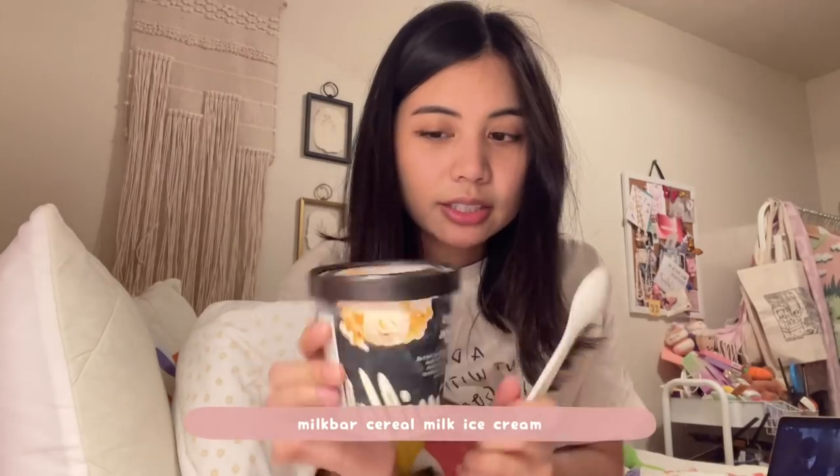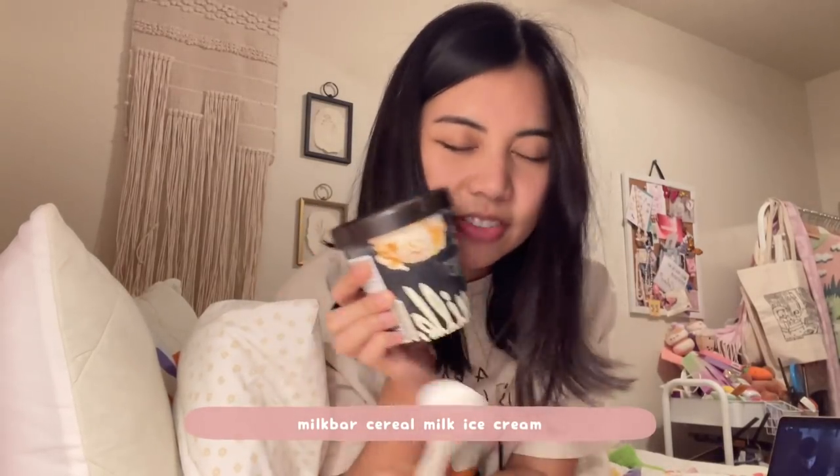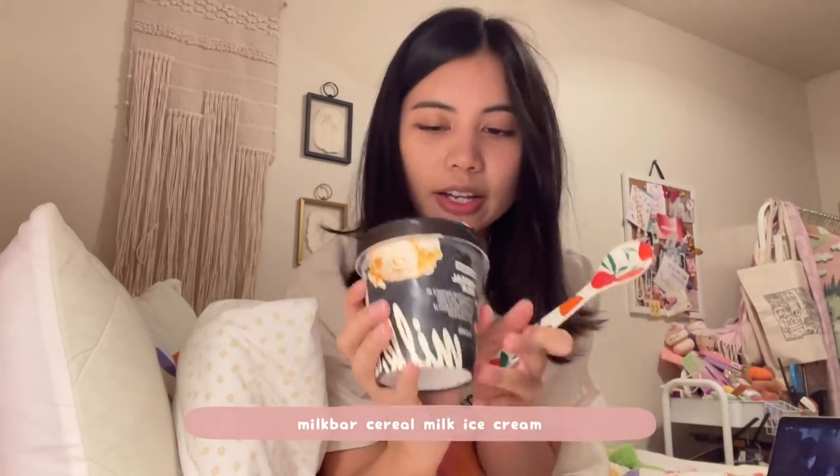Having a little late night snack. This is my favorite ice cream of all time. I could eat this whole thing. This is actually a new one because I did eat the last one from my last what I ate in a day video. Again, this is the Milk Bar cereal milk ice cream. So the ice cream tastes like cereal milk, and then it has a bunch of crunchy cornflake pieces.